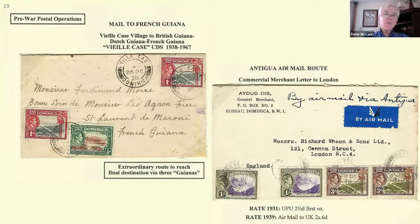It went first from Dominica to Georgetown, British Guiana. And then you look at the next back stamp. It went from Georgetown, British Guiana to Paramaribo, Dutch Guiana. And then you look at the next back stamp. It went from Paramaribo, Dutch Guiana to Cayenne, French Guiana. And then it went to the village Saint-Laurent de Maroni in French Guiana, the village that was outside. So actually fascinating. It went through all of the Guianas to get to French Guiana.